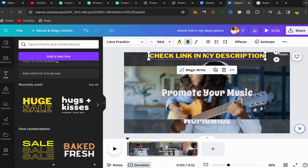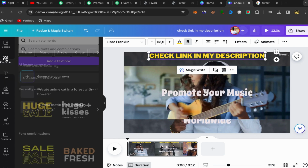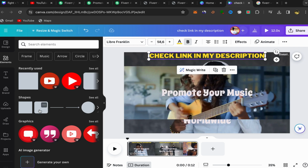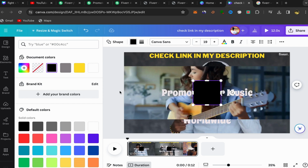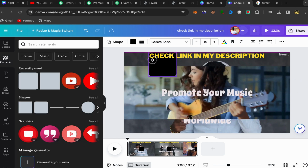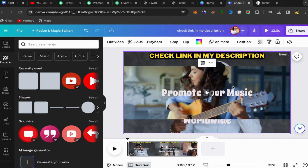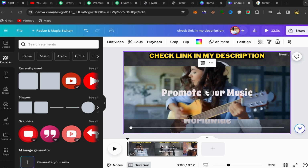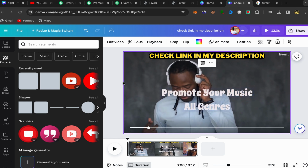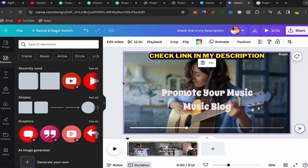Put this title here. Go over here to elements and click over here on shape, okay. Click over here on color and click on black color, okay. Then put this shape here like this, so to make this title looking good, okay, looking good. Click on the video and delete. Click on volume here and just decrease the volume to 0, okay. We don't want the background music, we want just the video and that's it, okay. Let me see. Okay, it's there now. It's looking good.